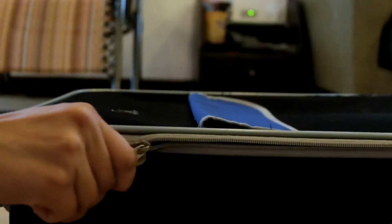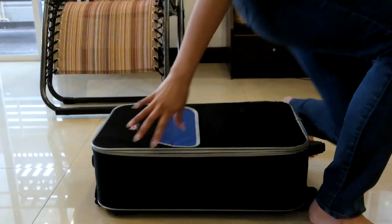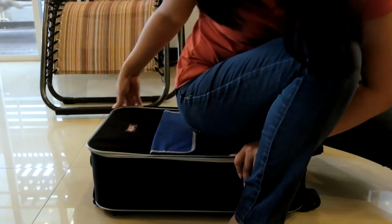Number 6, okay, I know people struggle still even after all these tricks, but if they don't work, just sit on it, girl. Sit on your luggage, then zip it up. Trust me, this always works no matter what size your luggage is, whether it's small, big, it always works.